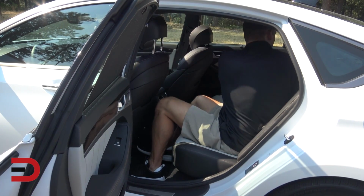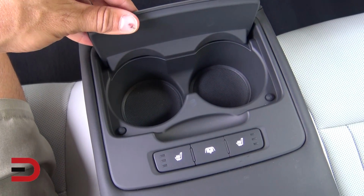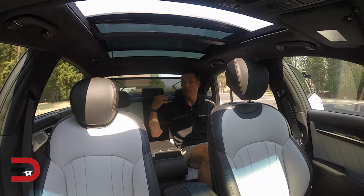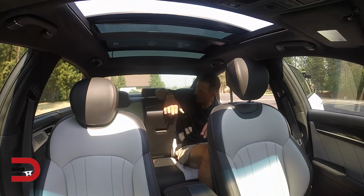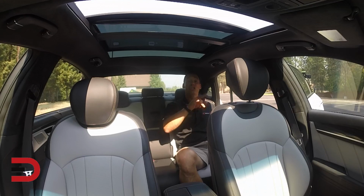Let's go ahead and fold down those armrests, because here you have a pop-up. Now 2 spots for cup holders. There's also heated seat options back here, and I push this button, brings back a visor, so if I want to keep any sun out from the back, there you go, you can do that, or I can press it down, it closes down. This and this. So there you go, that's what it looks like here in the back of the Genesis G80.